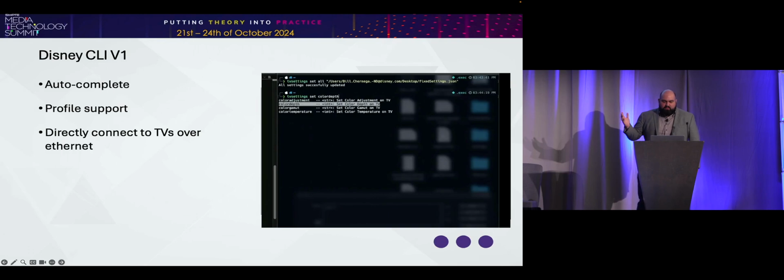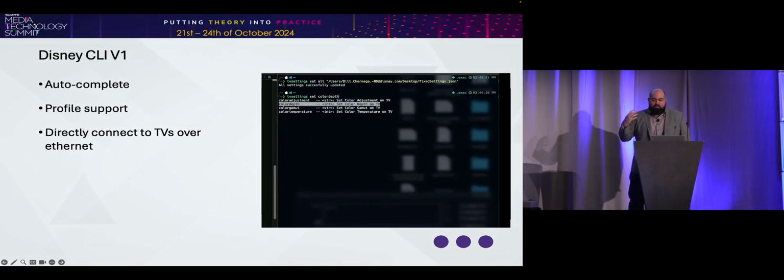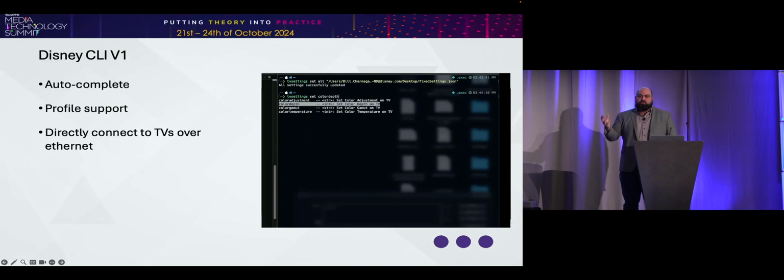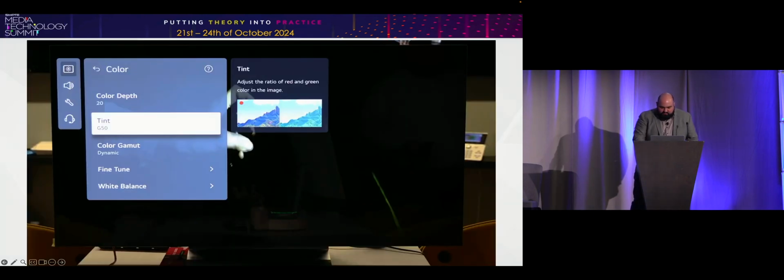We had autocomplete. And we also introduced the concept of a profile. So what profiles would let us do is capture all the current settings of the TV into a JSON file as well. And so we could go through and we could see all those settings, what they were set to, and then apply those again later. So I'm going to give you a quick demo of that. Let's see if we can play this video.